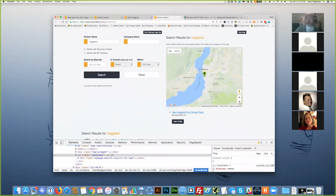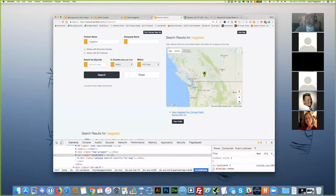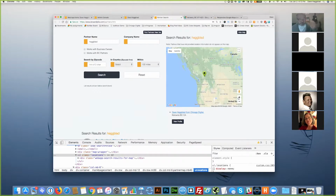Here, I'll zoom right out so you get a feel for where I'm at. Farther, farther, farther. So that's me. I'm out close to the west coast of Canada, and I'm no longer in the ocean just off of Africa. And that works for the most part. That works quite well for the most part.